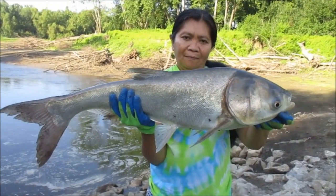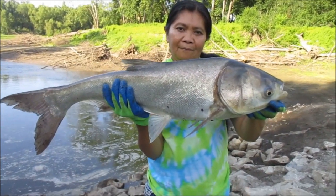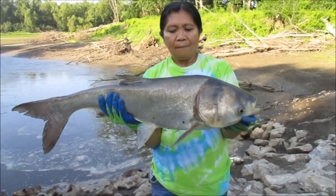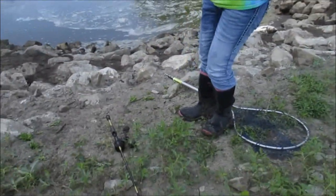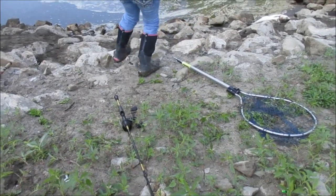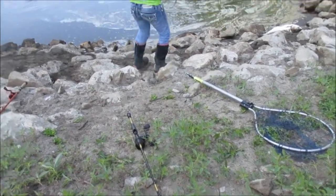Not bad, guys. He's pushing 20 pounds. Don't put him back in. I know you want to. Just throw him on the rocks. You're going to scare the other fish. You're going to scare all the fish.